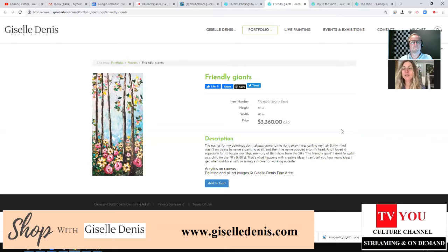And it's huge. It's 6 feet by 3.5 feet and takes up a big amount of space on a wall. I get on a ladder or a chair to finish the painting because it's huge. It's a bit of a workout.